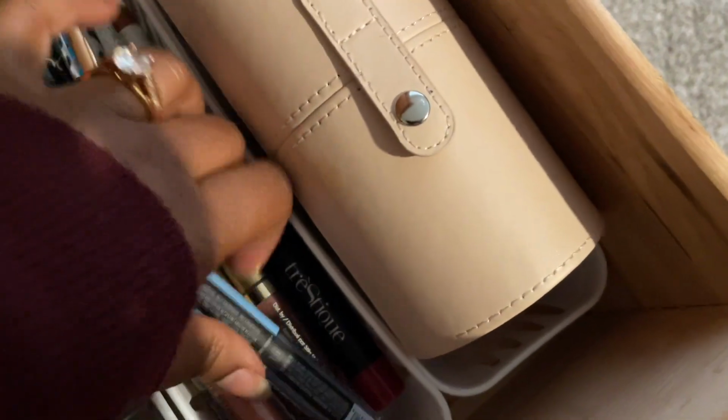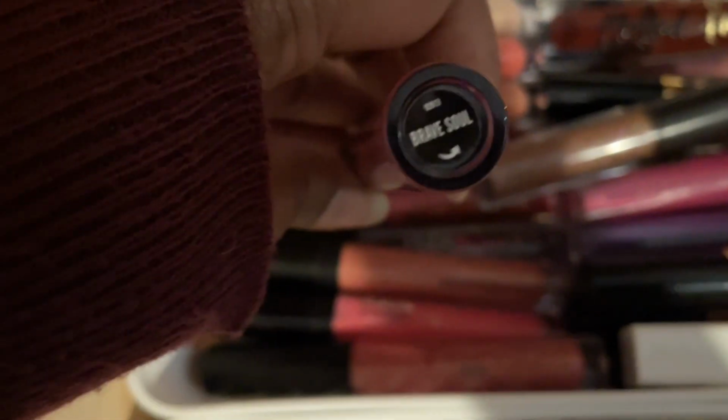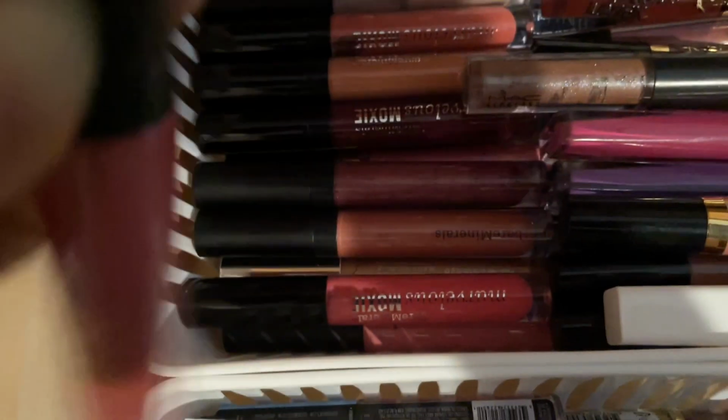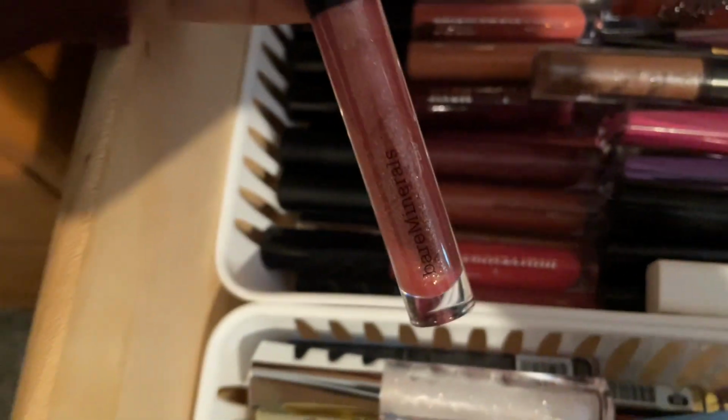I want that one. And then I also want a gloss from this section right here. I want another Bare Minerals. That's Brave Soul. I think I wanted Warm Hearted. Yeah, Warm Hearted. I'm gonna use this one. I've got a pretty good dent in there, but I want to get some more use out of that.